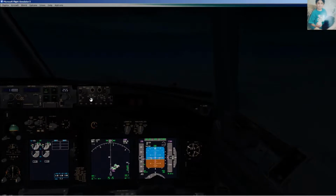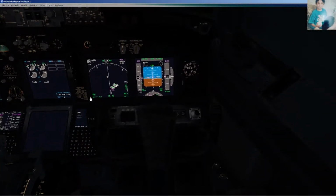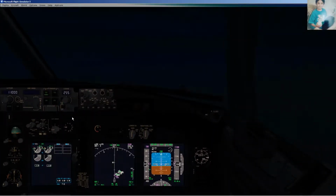So we have briefed the approach. We'll go ahead and set tower. Las Vegas Tower is going to be 119.9, so we're going to set that in the standby. 119.9 set. We have IPUMI in about 11 miles.